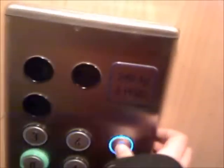Let's see if it works. Våning 0, entré. Våning 0, entré. This elevator goes in a loop until I close this gate. Very strange. Våning 4.